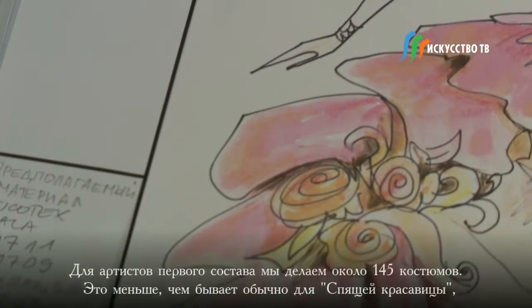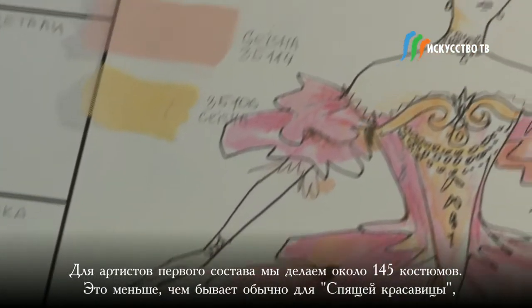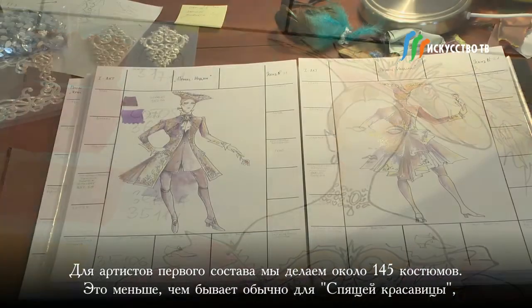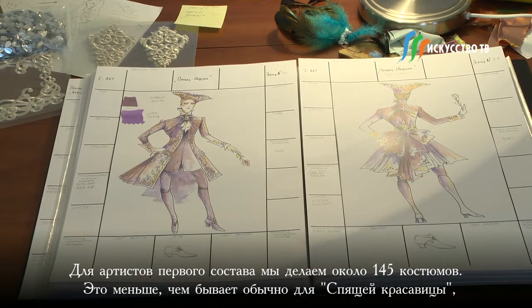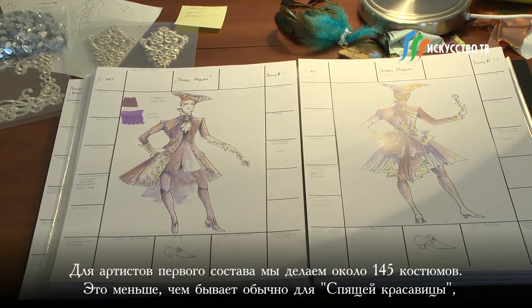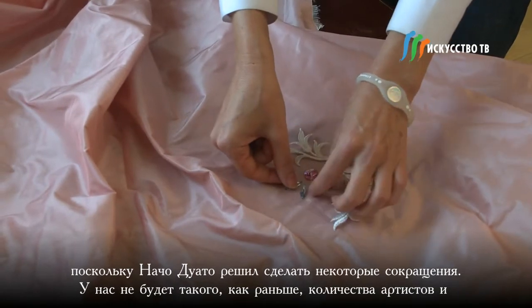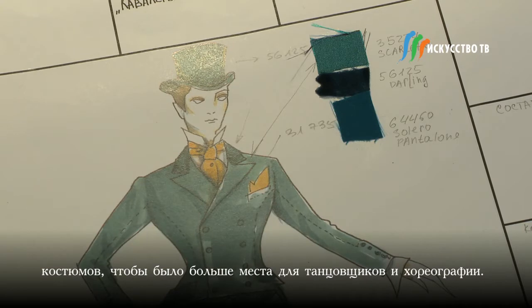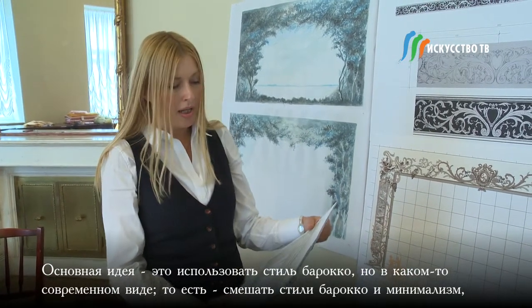I think for the first cast we are going to produce around 145 costumes. It's, I think, less than it's usual for the Sleeping Beauty, because Nacho Duato decided to make some reduction, and we don't have so many costumes in order to have a bigger space for dancers and for the choreography. Basic idea is to use Baroque as inspiration, but in some contemporary way.